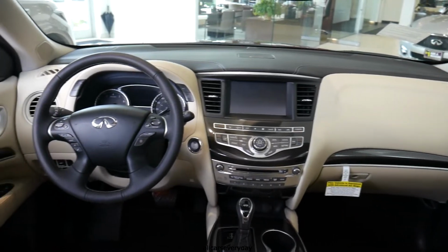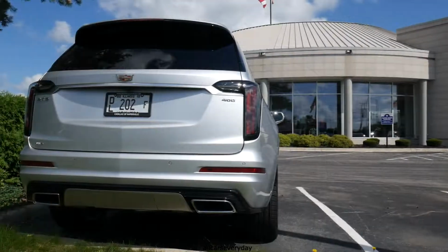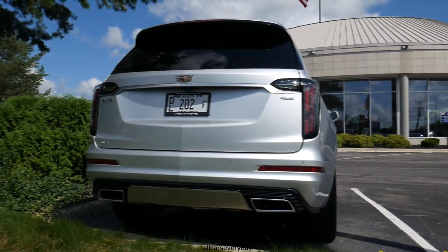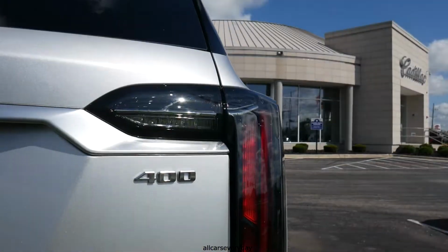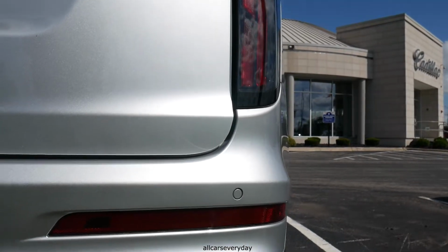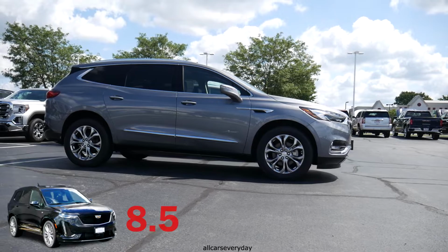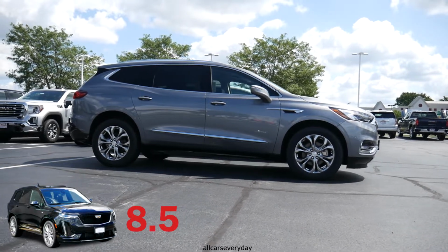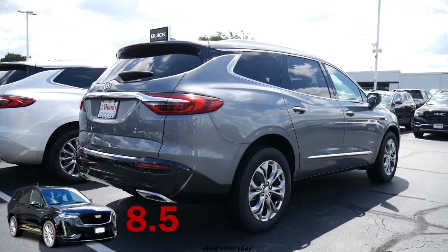Now that we've looked at all the features of the 4 vehicles, let's score them out of 10. The Cadillac is the most expensive in test, but it did come with a lot of features like the 20-inch wheels, sunroof, and rear leather, among other small ones. It was missing powered rear seats though, which is a staple feature in this segment. I wouldn't say it was necessarily worth $2,000 more than the Buick, so it gets an 8.5 out of 10 for value.